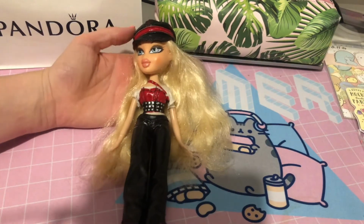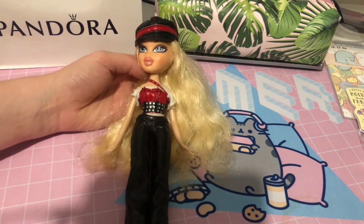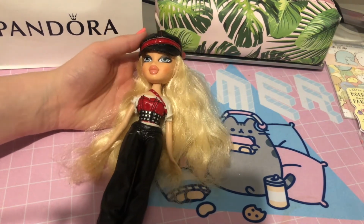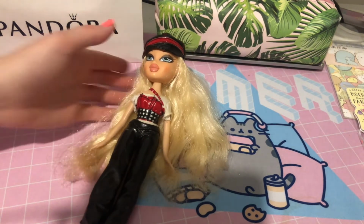So in the same vein as the Rock Angelz dolls that I just showed you, I got this from the same eBay listing that had those, and I really didn't know anything about this Chloe other than she just came in the listing.